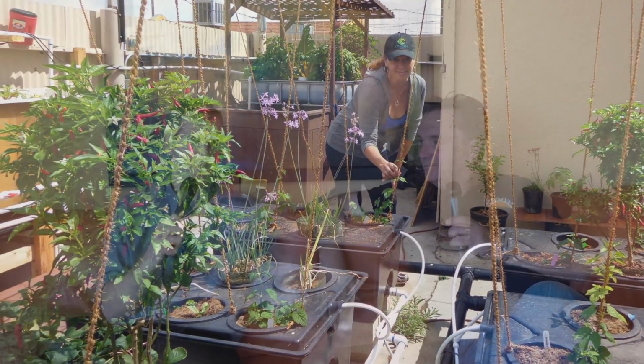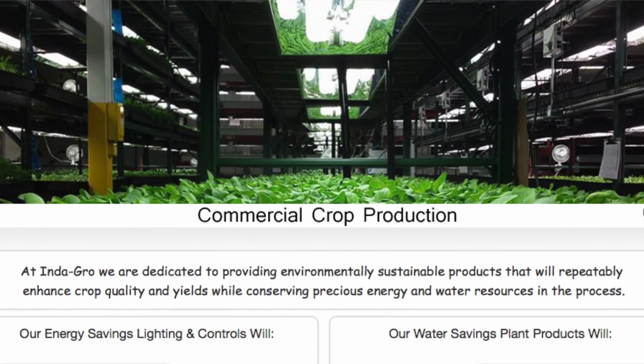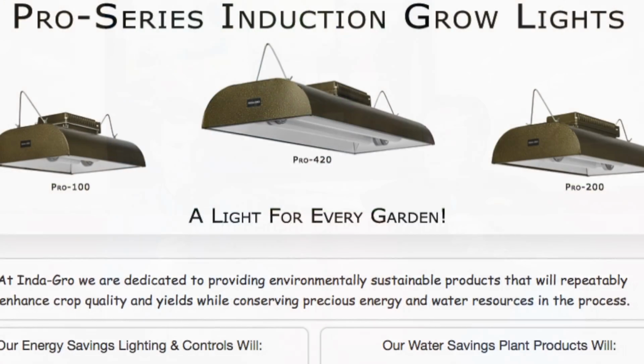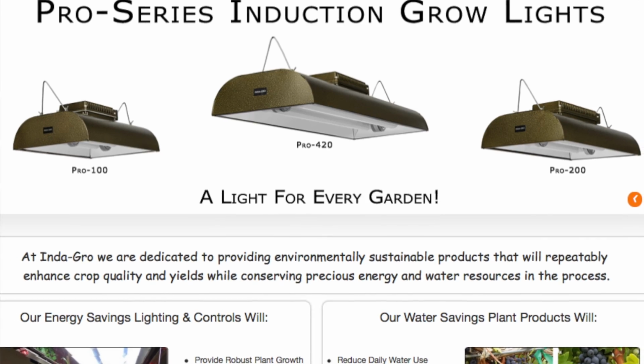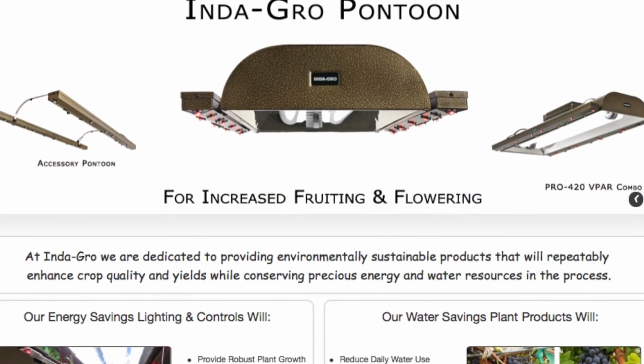To speak to strong competition amongst the industry, what do you think sets Inda-Gro and the product they offer apart from anyone comparable in the space? Well, one, we're one lamp for vegetative through flower, and two, we build everything here in San Diego, and we test it. We're actual gardeners, and offering a 10-year warranty on lamps and drivers means we're not in it for the relamp business, folks.